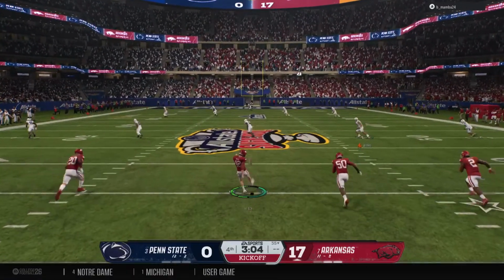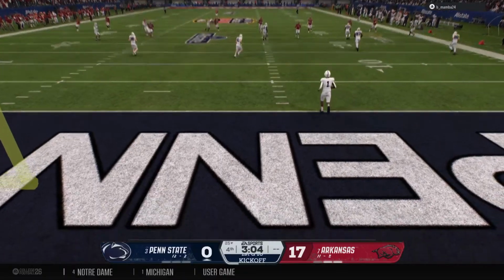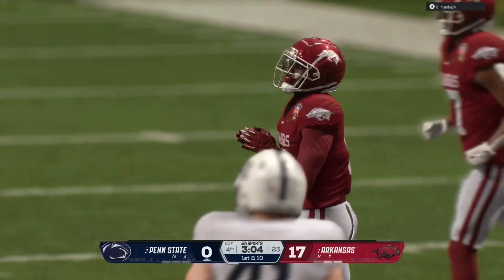And that one, my gosh, I mean, it's almost too easy. Nice kick. And that one will bounce out of the back of the end zone. The offense will start at the 25.